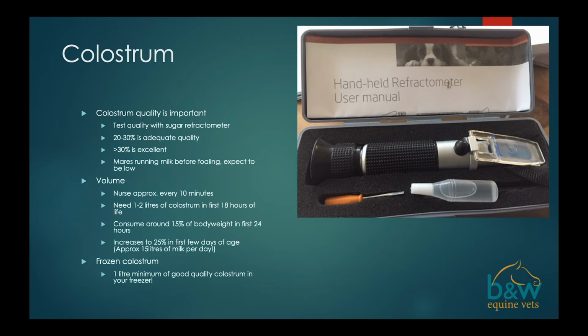To test the colostrum quality, you can use a sugar refractometer. They're available through us and they're very easy to use. You just put a drop of milk, so just milk a tiny bit, onto the end of the refractometer here. Then you place the glass slide on top, flip it down, and hold it up to the light and look through the eyepiece. A line then comes across on the marked ruler on the screen, and it says how much sugar is within the colostrum, and that is an indication of its quality. So 20 to 30% sugar is adequate quality, and above 30% is excellent quality.